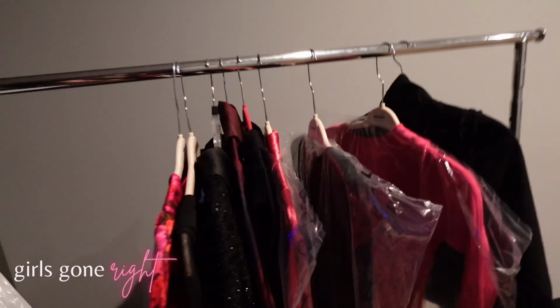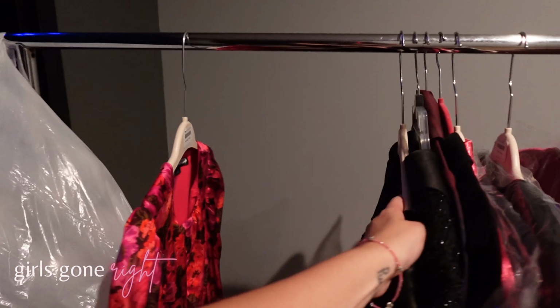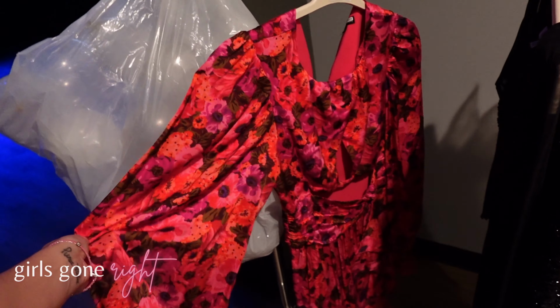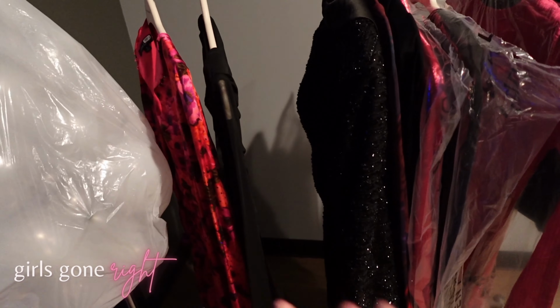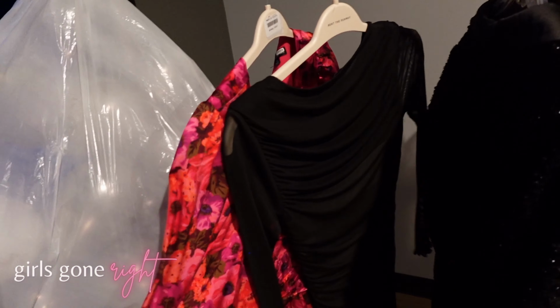And this is some of the styles that we are doing. We have some cute outfit changes here. We're really trying to stick to two looks basically: a pink, fun, and feminine one, and a classy one. So one that's neutral and classy, one that's pink, feminine, and fun.